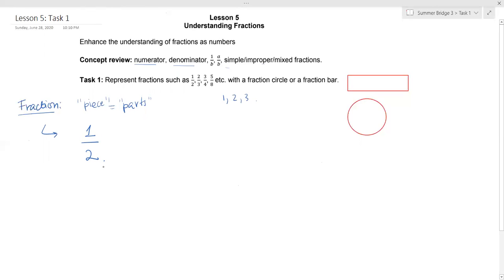So concept review. This is a fraction. What does my bottom number represent? The bottom number represents how many equal parts of a whole, or a whole unit. What about my top number? It's how many parts of that we have. The number of parts that we have.